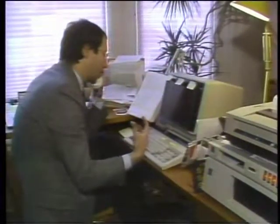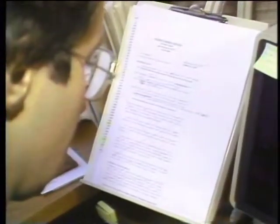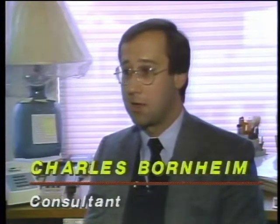Enter a new kind of doctor, the consultant. Charles Mornheim spent 18 years in the data processing field and has watched people make a lot of mistakes. There's lots of pitfalls. It's a very complicated process. There's lots of details to be aware of, and there's many places to go wrong. Spend money, waste money, lose money, etc. Some people do it themselves and they do just fine, but that's a minority of people.